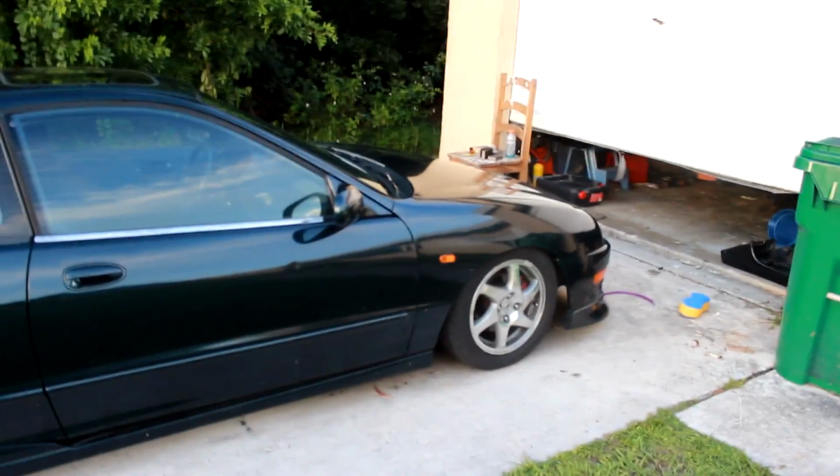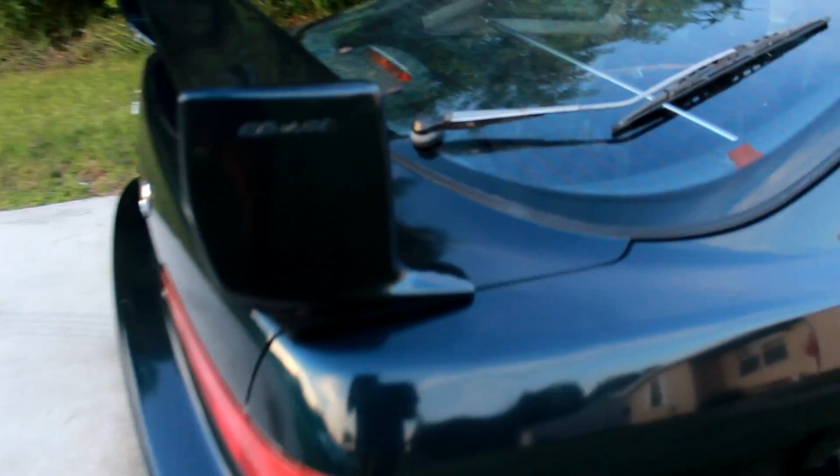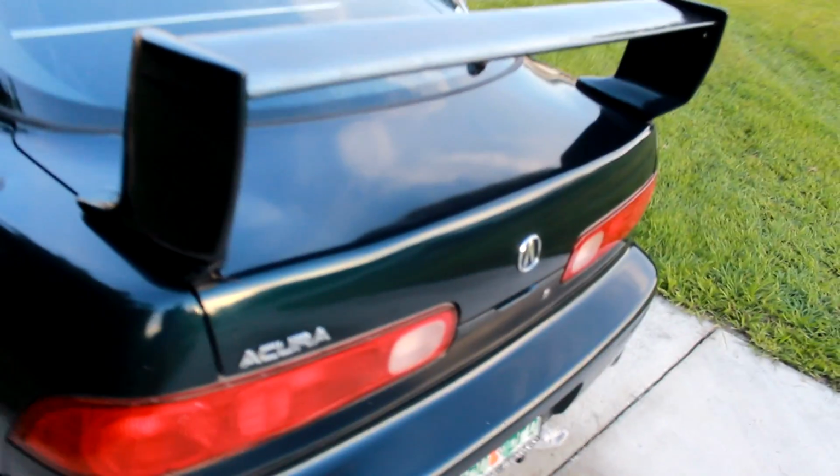And as the saying goes in the car scene, you never get what you put in, so you won't get your full asking price. Let's say you bought a $2,000 spoiler, you won't get $2,000 for that spoiler. You'd probably get like 800, lowballed.